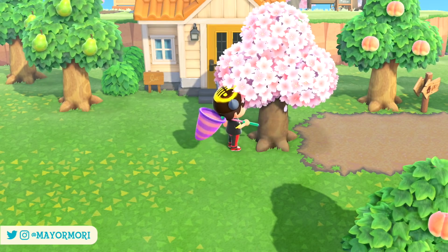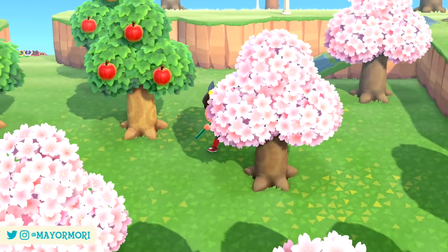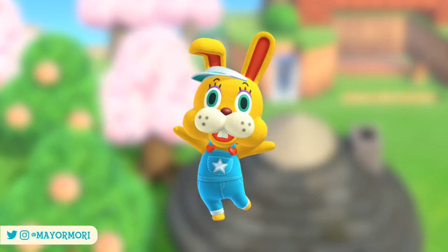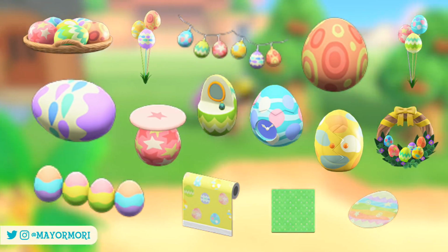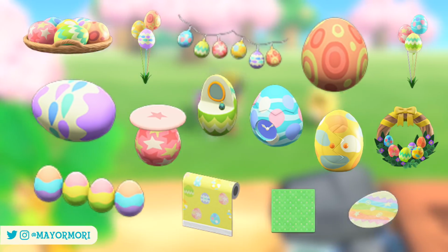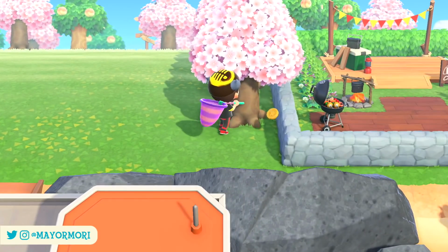So we are now a few days into April 2021 and have of course just finished the refreshed Bunny Day holiday event that saw Zippity Bunny return to the New Horizons island along with a whole bunch of egg themed items and craft materials, which pretty much distracted us from everything else. Now that Bunny Day is over, we can finally focus on the latest seasonal crafting material.